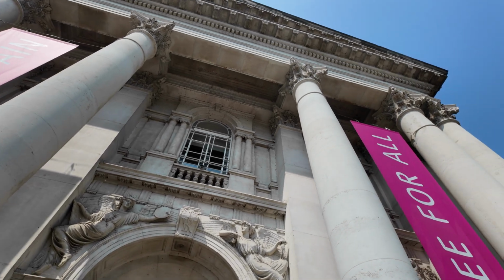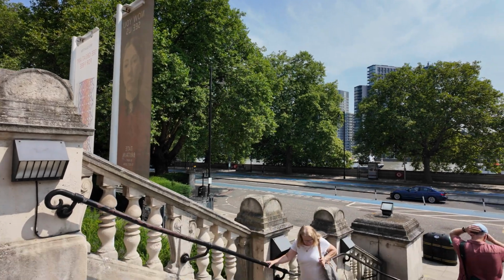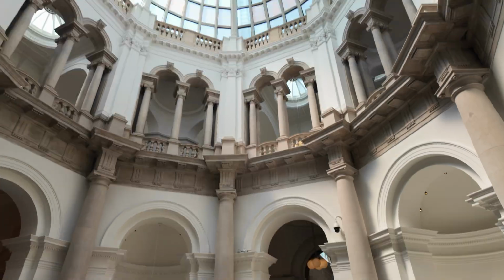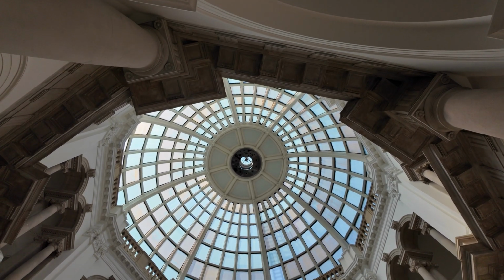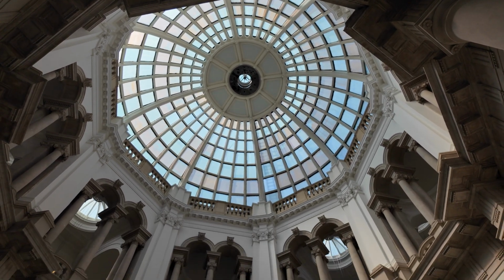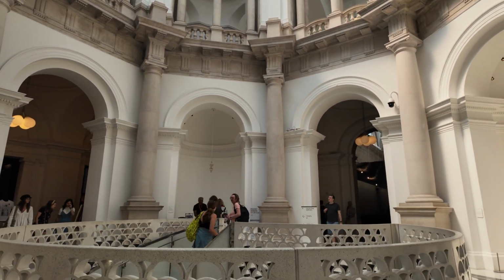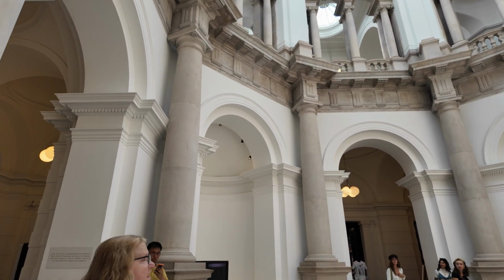Ta-da! Tate Britain, and here we are. And here comes Melody. And we're going to go inside now, and I'll talk to you later. We are inside Tate Britain. This is the middle rotunda, obviously. And we're going to take the lift down to the cafe so we can get something to eat before we look at all these wonderful exhibits. Isn't this pretty, Melody? It's beautiful.